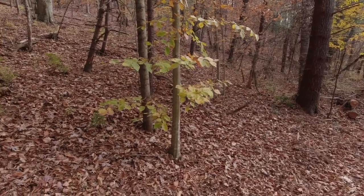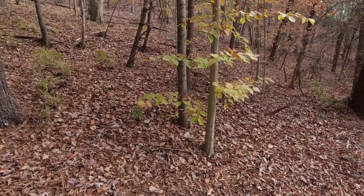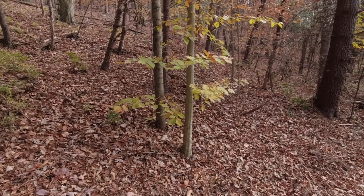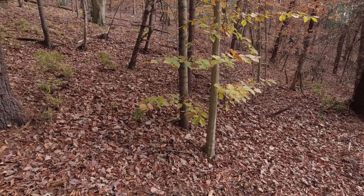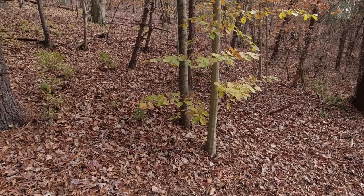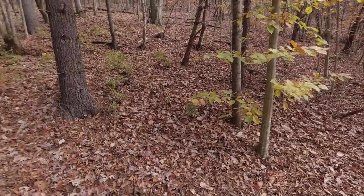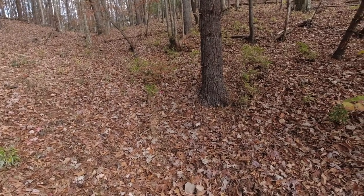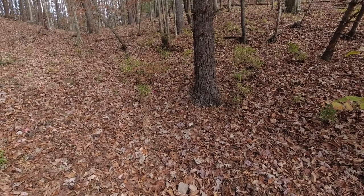And the camera is not gonna really do it justice on exactly how steep this is. But this is a pretty steep area right in here. There is an old logging road that kind of goes right through there. So that'll give us a flat area to set a feeder on. I think we could probably set the feeder right back here, kind of in this area where the road sort of comes together right in here. So we got a flat spot to set a feeder on.